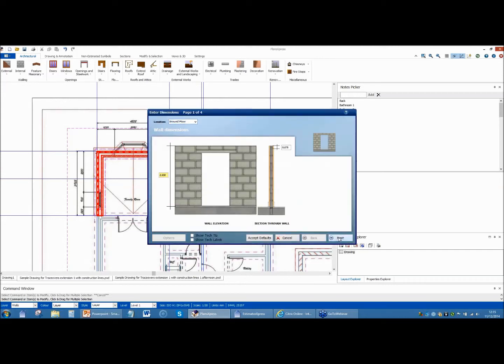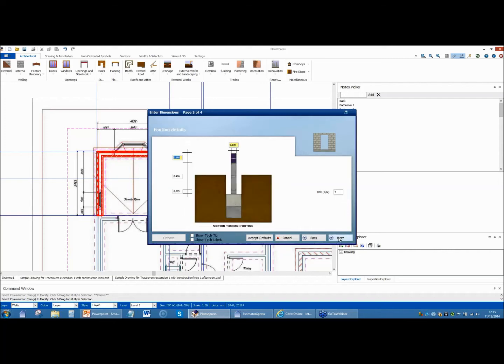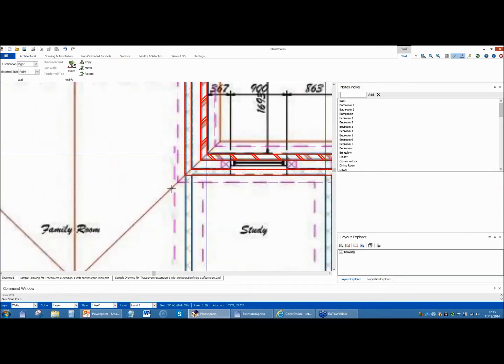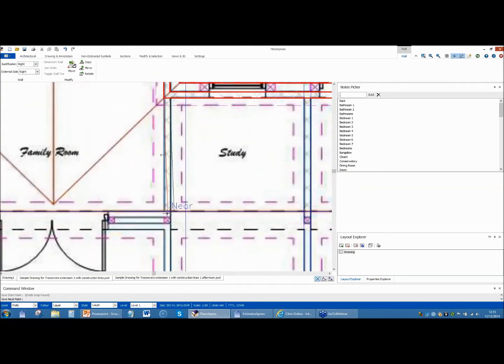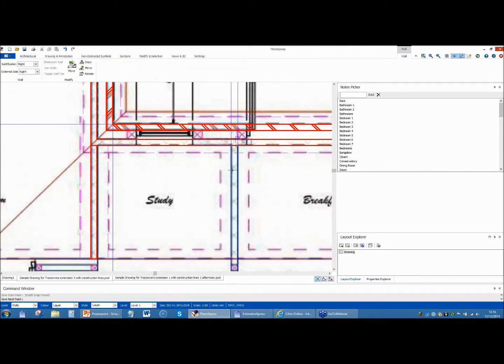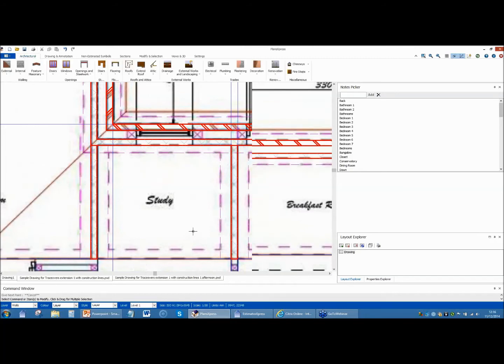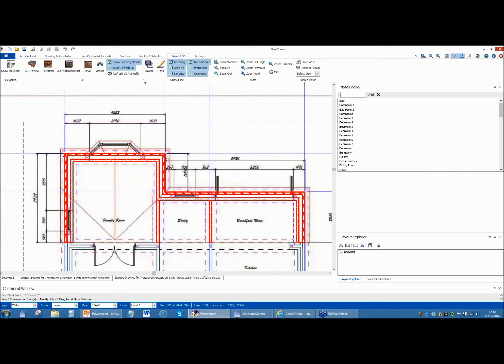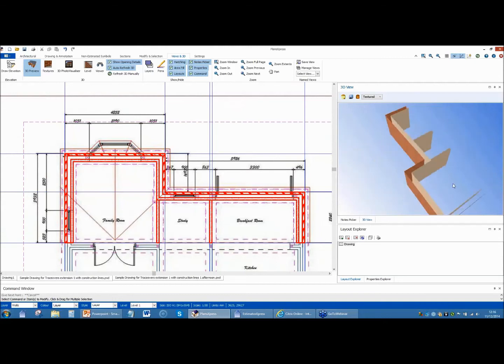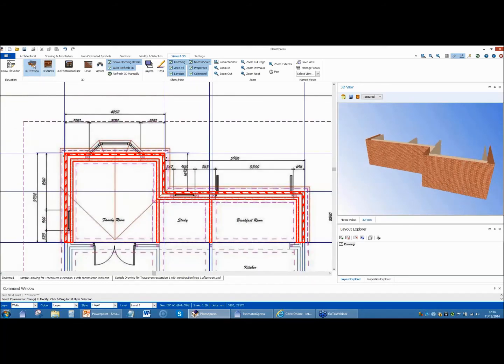Again, I can vary the height of the wall, I can change the foundations, the footings, and I can select whether I want to plaster and skirt it. I then place that on the drawing. And repeat the process for the other wall. Okay, so let's have a quick look at the 3D. So straight away you can see that you've got an accurate representation of the walls. Okay, let's pop a roof onto this now.